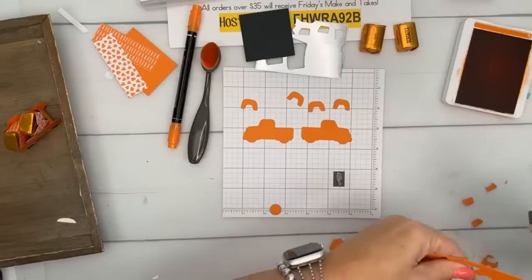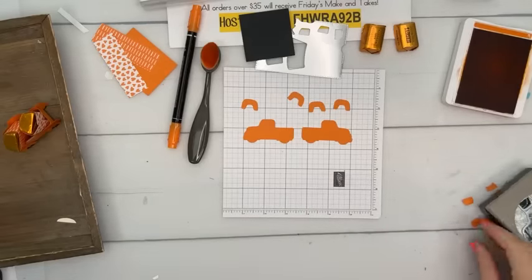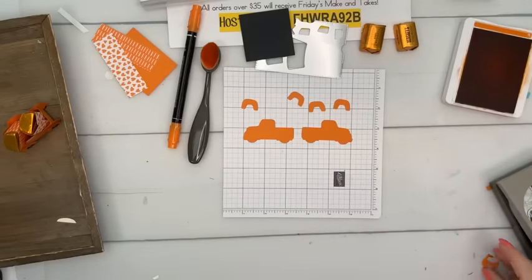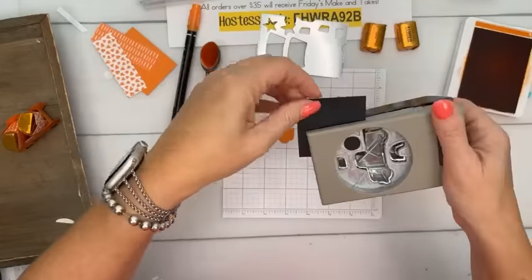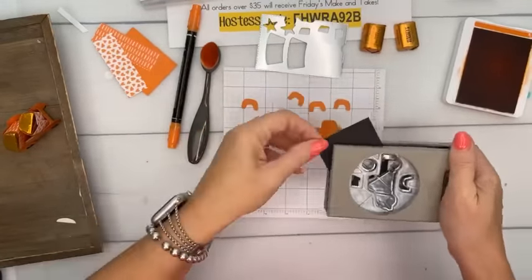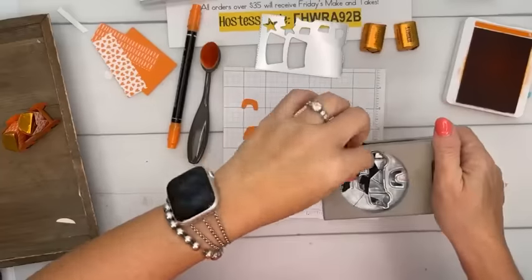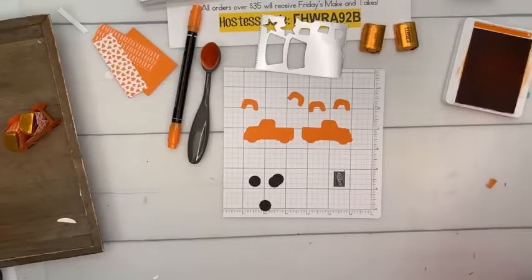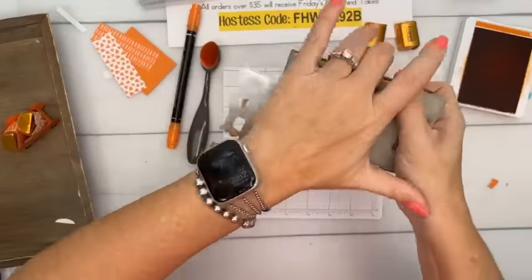Then you've got a nice mess on your hands, all kinds of confetti ready for you. Let me clean that, it drives me crazy. Okay, now I'm gonna take my black piece and I'm gonna cut out four tires and four, okay? And then just look in your scrap drawers, your scrap pockets, wherever you have scrap paper, and just pull out some scraps.